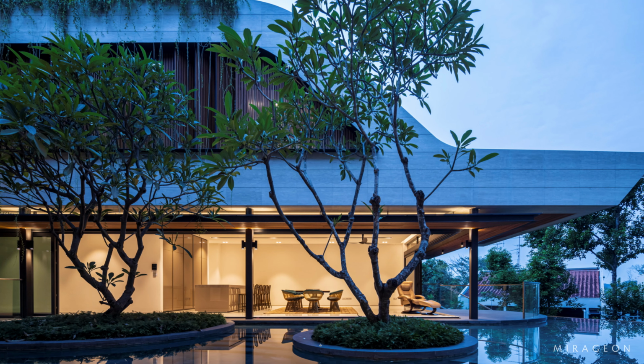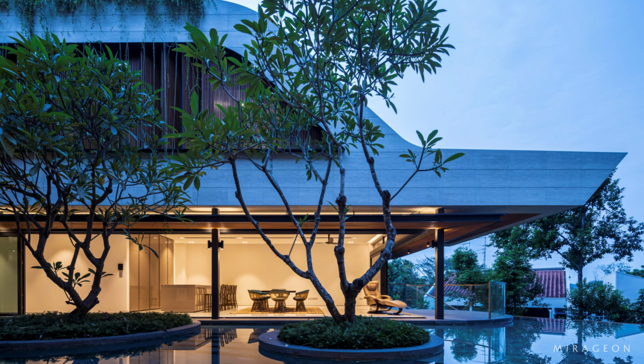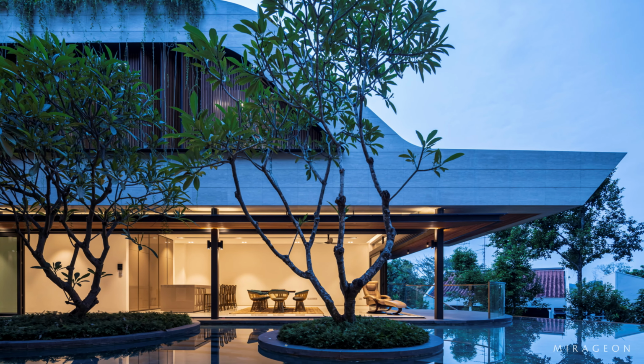Each space harmoniously connects through curved architectural forms and sloping facades in harmony with the movement of water and the arrangement of the land.